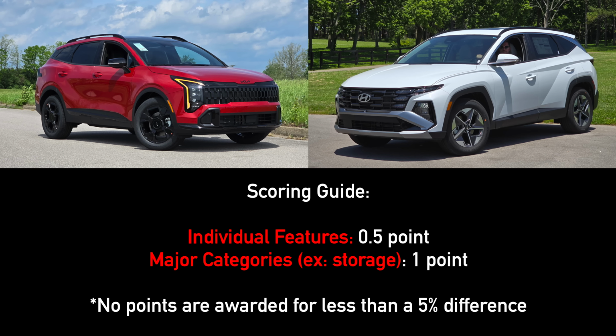If you're new to our comparisons, we conduct them objectively. We've done our best to weigh the points awarded throughout in major and minor categories, and towards the end, we'll discuss resale and reliability. Let's go ahead and get started.